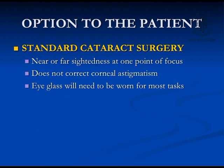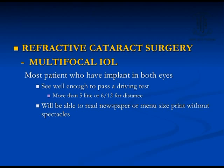We ask them whether they want to have a standard cataract surgery, and we explain what that means. It does not correct astigmatism. Eyeglasses will need to be worn for most of the time. If you go for what we call a refractive cataract surgery, you'll be able to read newspapers, you'll be able to pass the driving test, and you'll be free of glasses for most of the time. We don't say all the time you'll be free of the glasses.